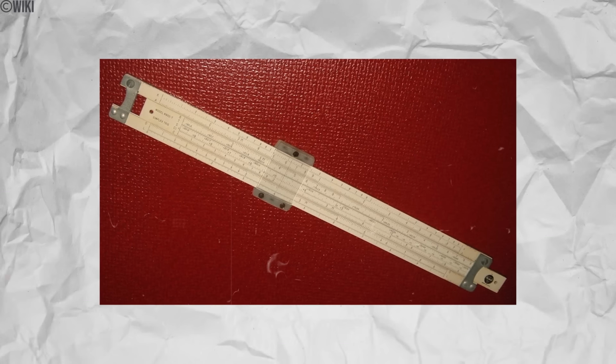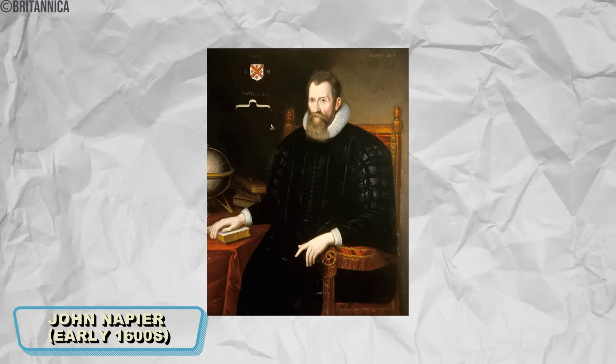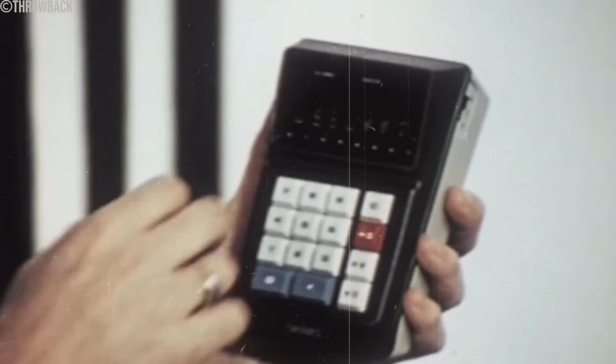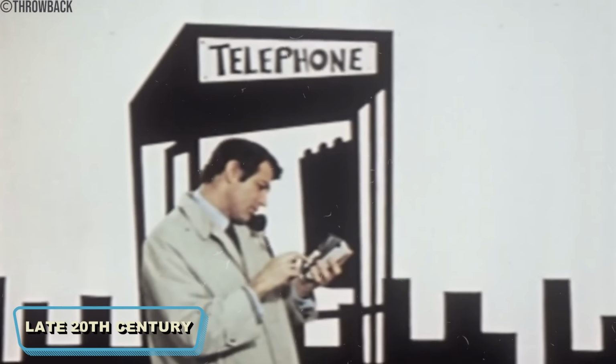The slide rule was a marvel, born from the invention of logarithms by John Napier in the early 1600s, which simplified multiplication and division into basic addition and subtraction. However, portable electronic calculators rendered the trusty slide rule obsolete by the late 20th century.